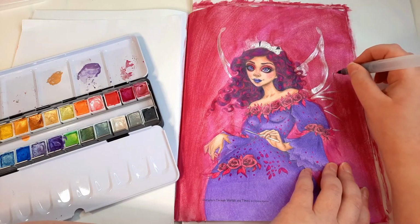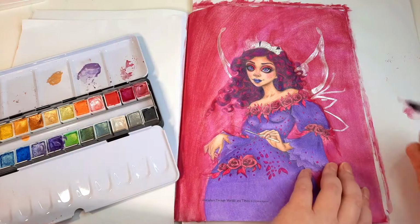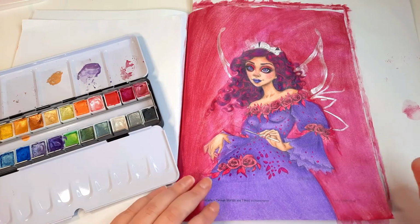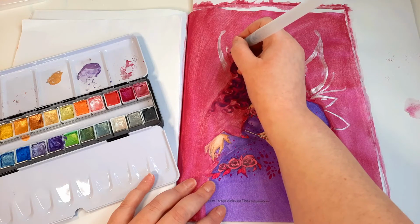But I do love this reflective colour. There are loads of metallic watercolours and stuff that I want off Etsy. But I want to try and get to grips with it first before I start investing in really good watercolours.